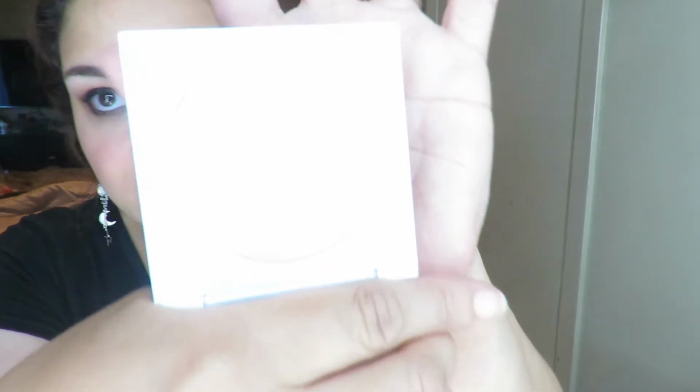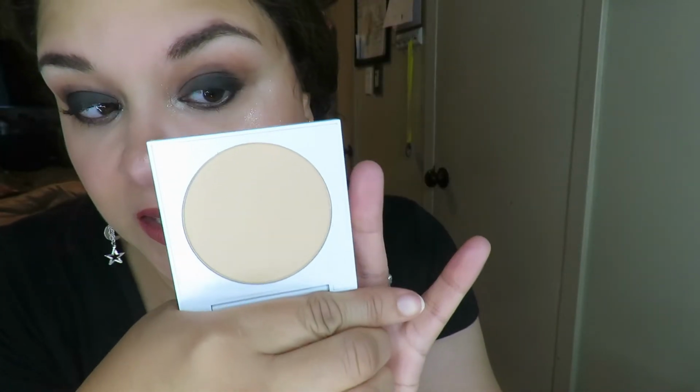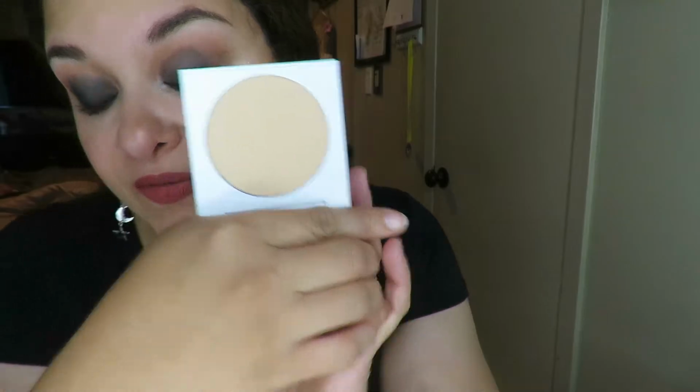The next thing I got was the No Filter Sheer Press Powder, and I got this in a medium, and it's perfect. It's literally the perfect color for me. I think the light one would be too light for me, but this one's perfect. I did pick up my favorite brow color in black and brown. This is my favorite. It ran out. I'm telling you, it's pretty much like the Anastasia one, but it's cheaper and more creamier, if that makes any sense. It's way more creamier.